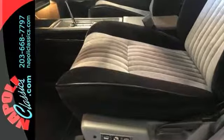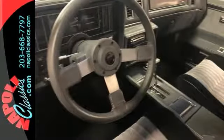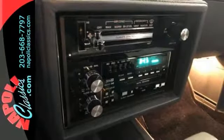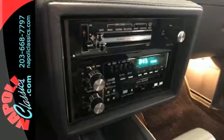It's all stock, no modifications, a great quality car. Other factory options include all power features, and this WE2 Grand National Coupe has an electronic dash. It has limited slip differential, automatic transmission with overdrive, and a 3.8-liter turbo V6.